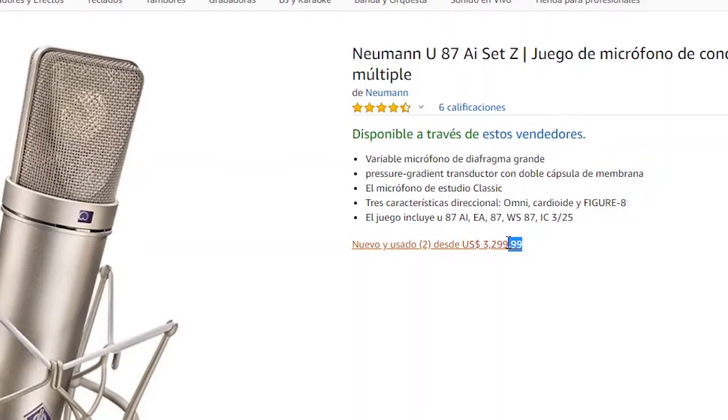So I have this really expensive replica of a Neumann U87, which costs about $3,000. And I also have this semi-cheap Samson microphone, which costs about $100, but it's not on Amazon, but trust me. And today we're gonna compare them. But you know that already because you read the title.